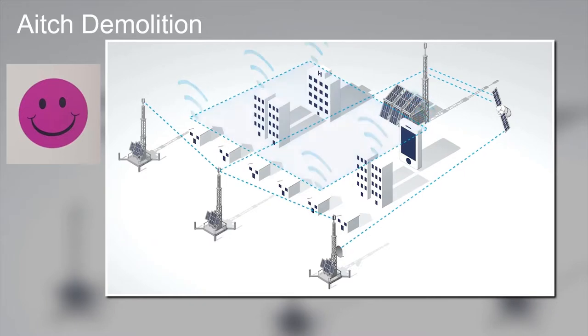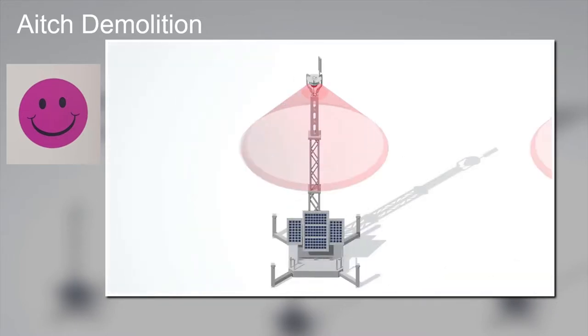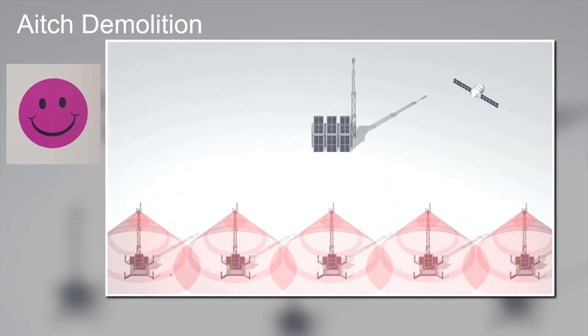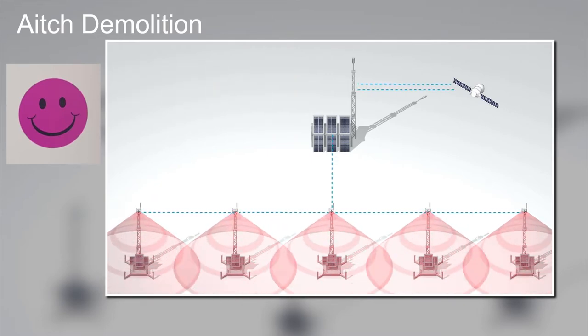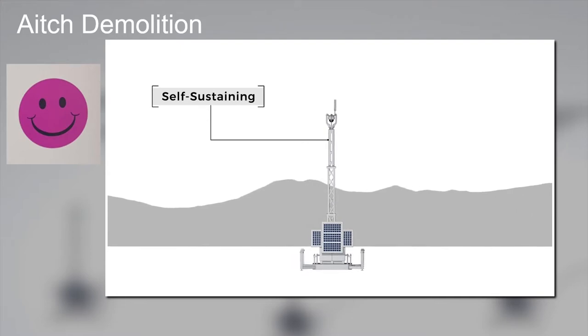The SIX can secure borders by creating a virtual perimeter using radar to provide real-time surveillance and auto-tracking. This data is easily transmitted back to control centers as the SIX integrates into any existing security system. Typically, remote locations lack power, so it was integral that the SIX was designed to be completely self-sustaining.